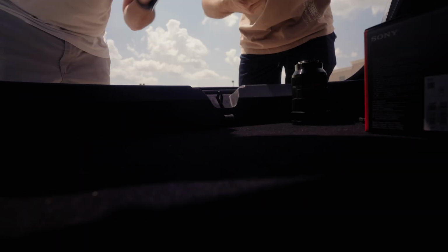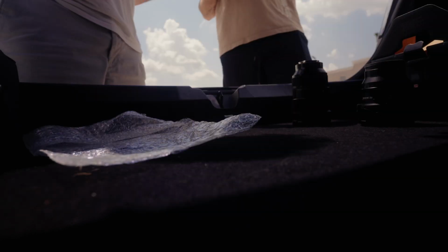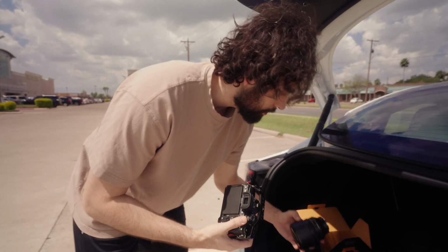And then here, I'll take out the 50 so you can mess with it. I don't know, man. It's sexy. Yeah, no, yeah, it's beautiful. What do you guys think? Should he buy both?